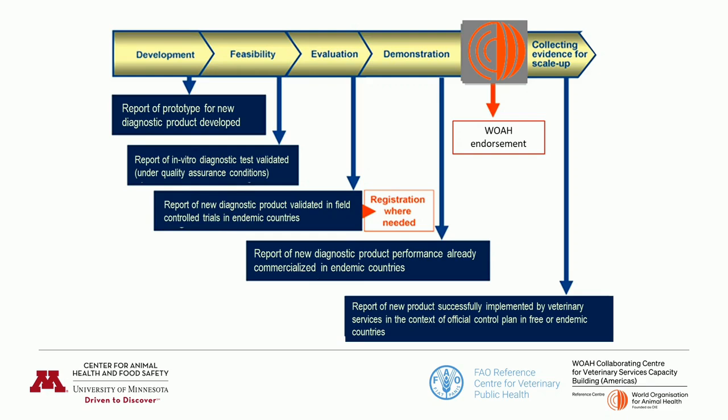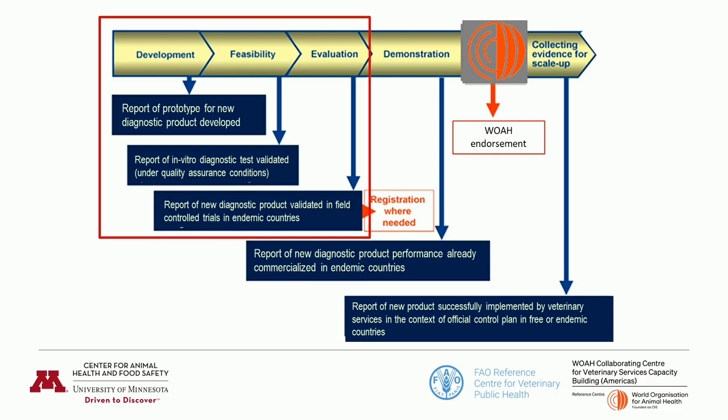So you can see the three phases that we're going to be discussing in the next few slides: development, feasibility, and evaluation. Development is just a concept of a prototype that is fully lab-based, and it's just saying this could potentially work. It has a lot of ifs. Then we have feasibility, when we are testing this, even at lab level, with actual samples and we have reached a first point of analytical validation. And then evaluation is when we felt comfortable enough to push that evaluation of that point-of-care test into the field.